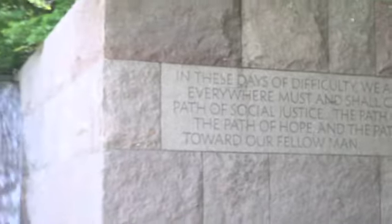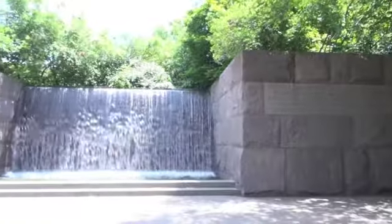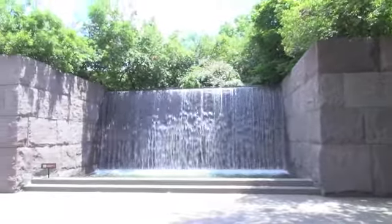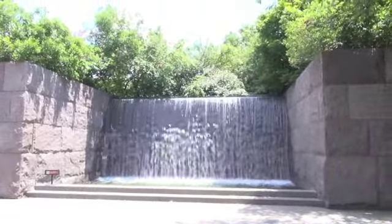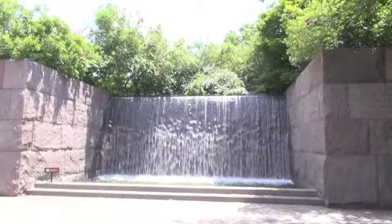This waterfall symbolises when he first came into, or soon after he came into power, the Depression came and all the economic stability fell straight down the gurgler, so to speak.